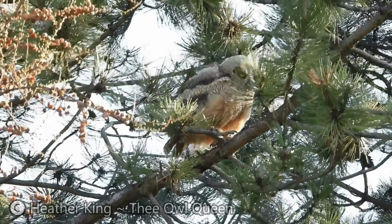Now here we have them side by side, about 40 minutes before the sun goes down. They get so alive. Look at the head bobbing on the right. Oh, my jaw hurt from smiling.